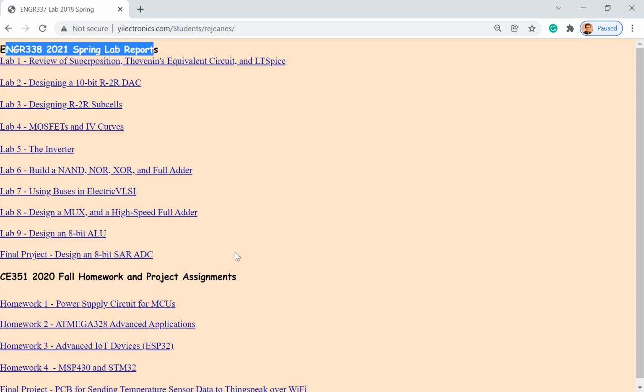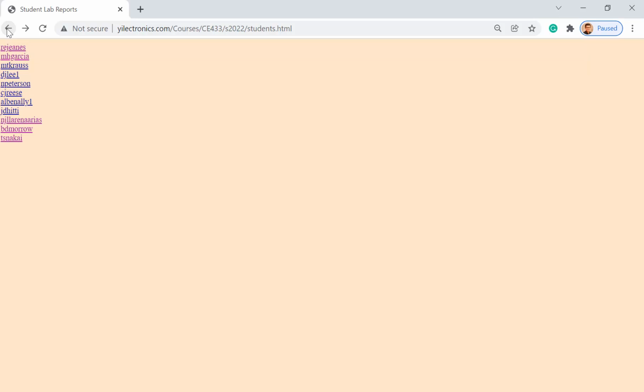So for example, below this, you want to have a CE433 link. So I can click it and get into there and see all the lab reports over there. Just imagine you are having a homepage, right? And you want to create multiple links on the homepage. So I don't have to create a new account for you guys. You just keep using that same account and password. Make sense? Okay.